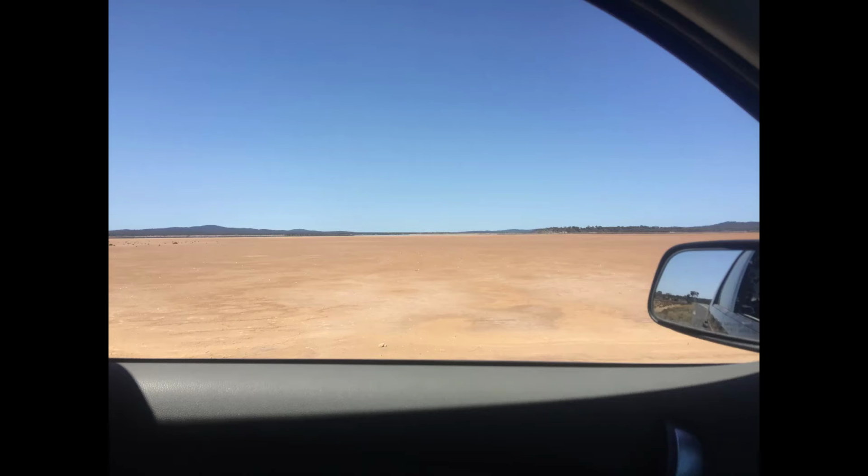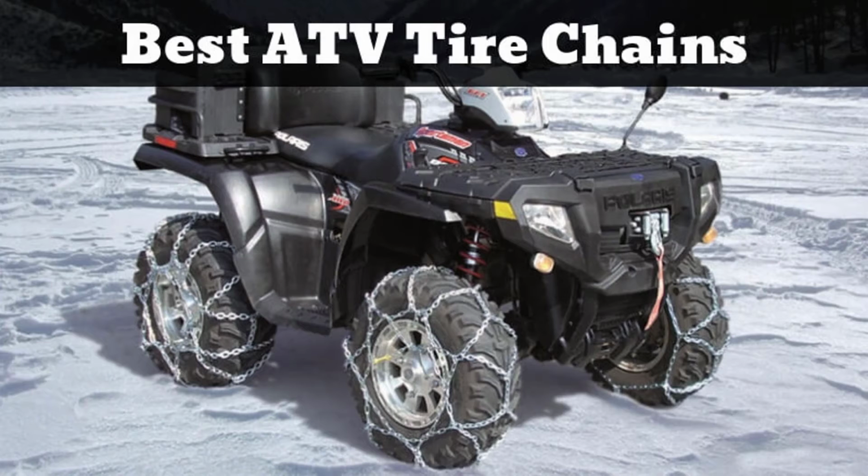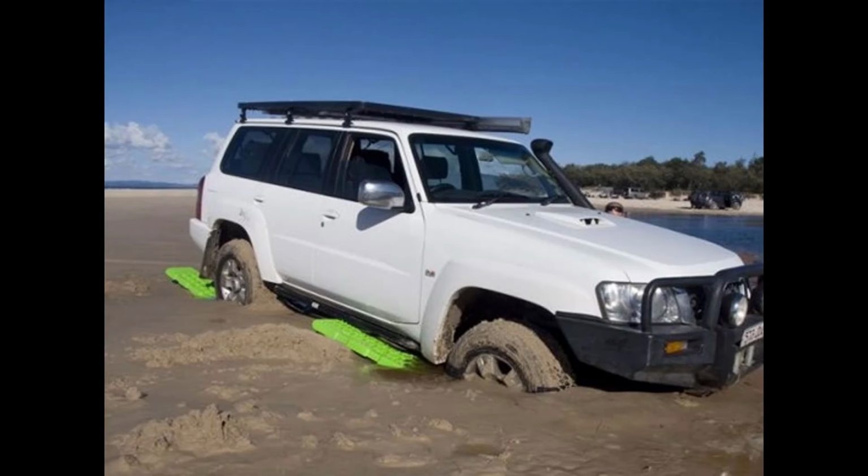Number two, plan for a single entry point. These salt flats don't have multiple entry points, so you need to plan for a single entry point. Number three, take with you a quad bike with mud tyres and or chains. Under the salt crust is a very slippery mud, and a quad bike with mud tyres or chains shouldn't get bogged. Number four, take with you the best gear if you do get bogged. Be prepared. Take a fast jack and some recovery tracks just in case.